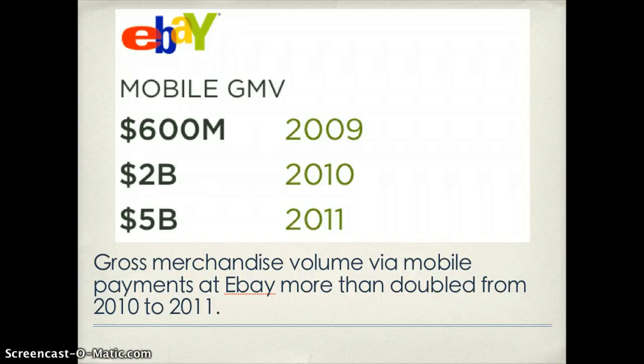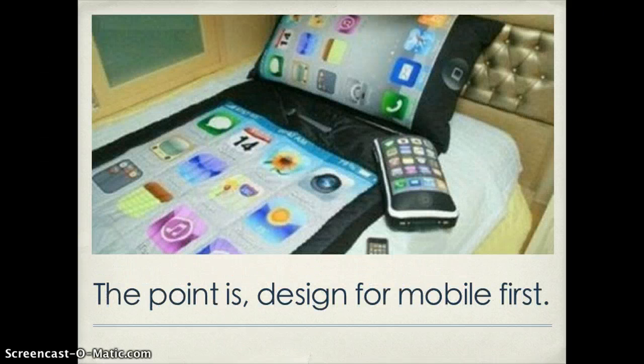A lot of people might go from the mobile site straight to the traditional site if it's easy to use and accessible for the user. So I think I've made the point that the egg, the mobile website, is coming before the chicken, which is the traditional website. The point is that you should design for mobile first.